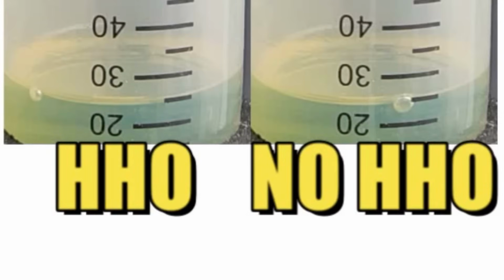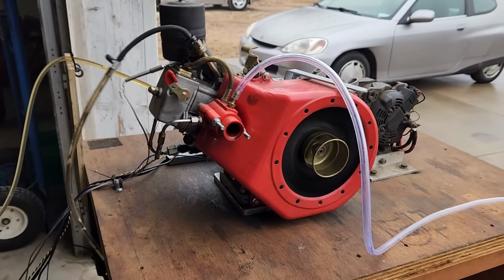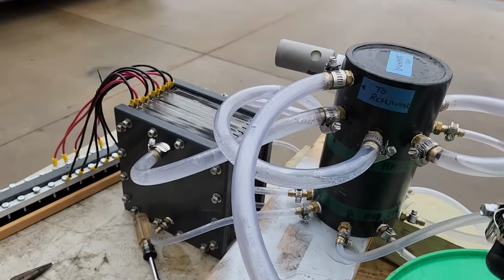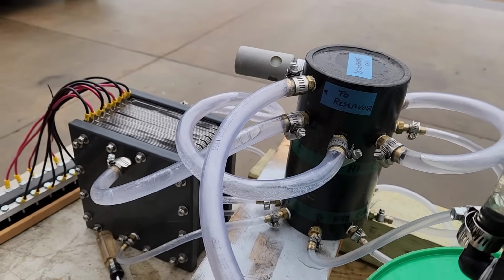Now, obviously, introducing an explosive gas into the engine should have some effect, either positive or negative, but we're not showing anything. We did check the entire apparatus for leaks, and it built pressure when the output was plugged, so we can rule out any possibility of leaks. The only thing I can think of is we didn't introduce enough HHO gas to see an effect on the engine.